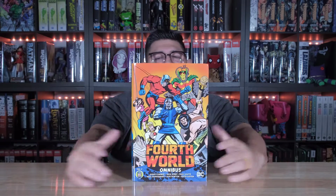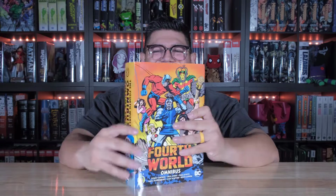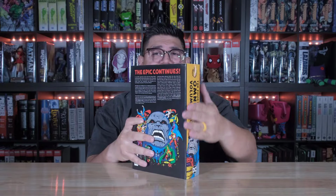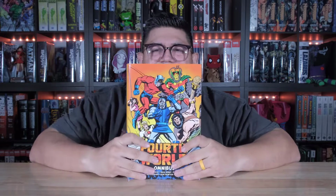So, we're looking at these new gods, these old gods, and this thing is massive, coming in at 1,336 pages. This thing is a tome. It's thick, and look at it. Got that spine in line.